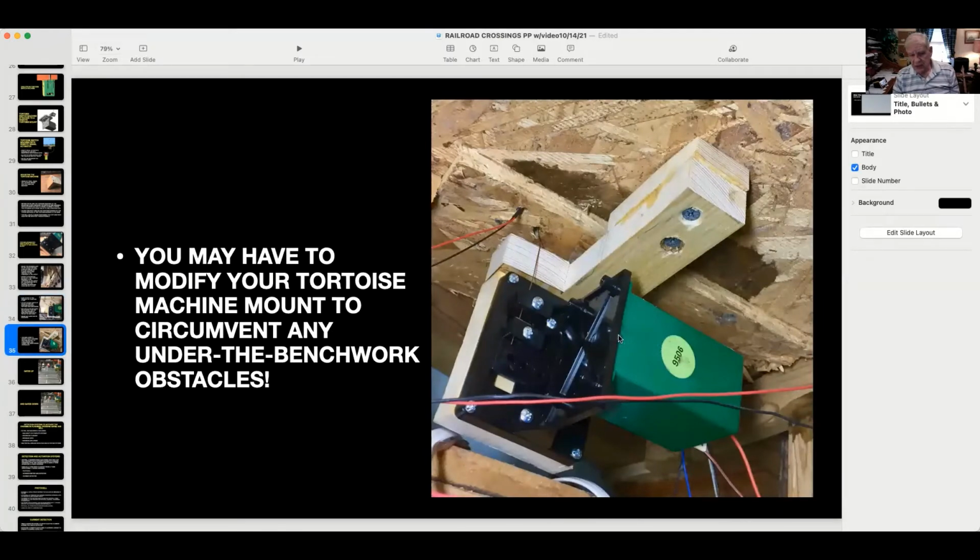So here's just another one at another crossing I have. As I said, I had some bench work here from way back, and I had to build something to mount the tortoise machine and the actuator on. And so I had to make a little shim right here so I could mount the whole thing up and it was sturdy. But again, here's the wire coming down through and clamping on through the groove and then into the clamp on the mechanism.